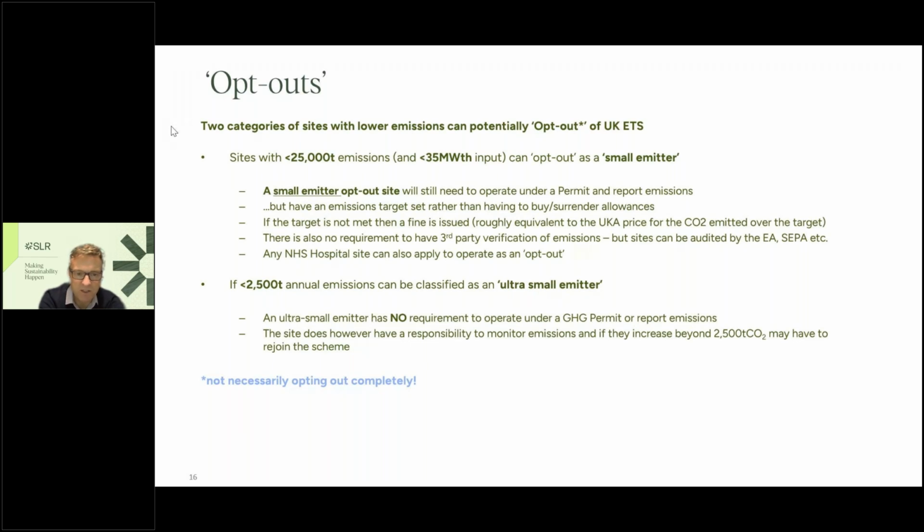Another added benefit, there's no requirement to have third-party verification of emissions. If you're operating under the full scheme, you'll have to have third-party verification of your emissions. You don't have to do that here, but you can be subject to an audit by the EA, SEPA, etc. Any NHS hospital site can also operate as an opt-out. It's known as the Hospital and Small Emitters Opt-out Scheme, although you need to be aware that it's not entirely opting out of the scheme completely.